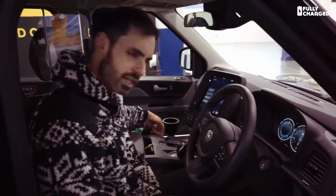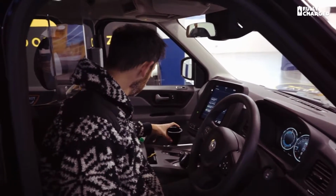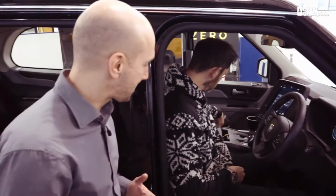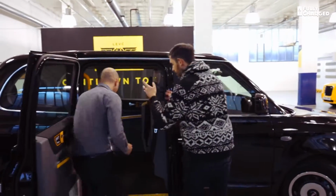Cup holder on like an adjustable rail, Eddie. Yeah, so it's an adjustable rail for different accessories. When we sell around the world, all different markets need to be catered for. In the back here, this is the business end.